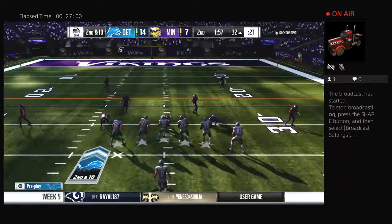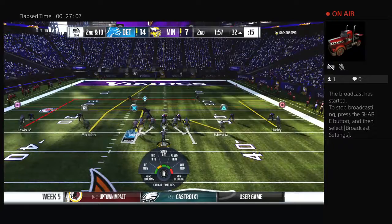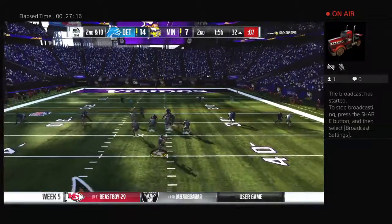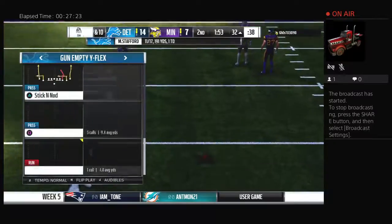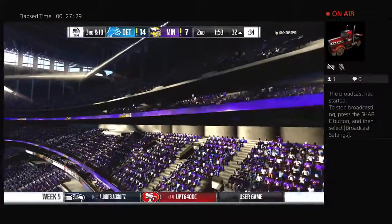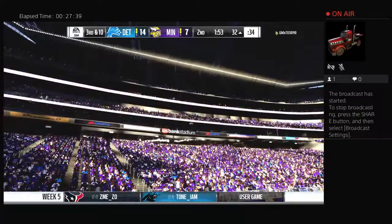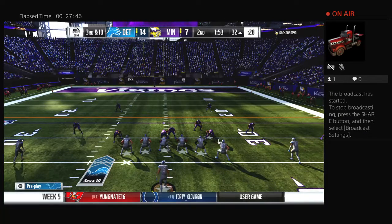Here's 2nd and 10 now from about the 32. Back to the air. Stafford on 2nd down. Oh, nearly picked. And maybe lucky there. This guy doesn't drop many defensively. 3rd down. Feels like they're getting caught in between here because they didn't get completions on 1st and 2nd down. Now you got to worry a little bit about the clock because you prefer not to give them another shot here in the first half. But if you don't pick up the 1st down, guess what? You're likely going to have to. This offense was on the move. Now 2 straight incompletions have them looking at 3rd and 10.